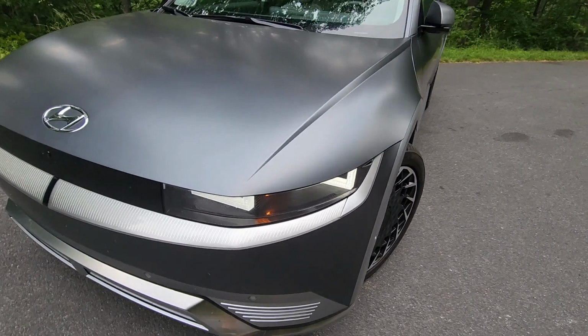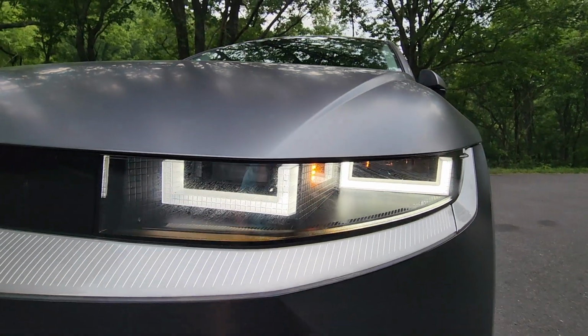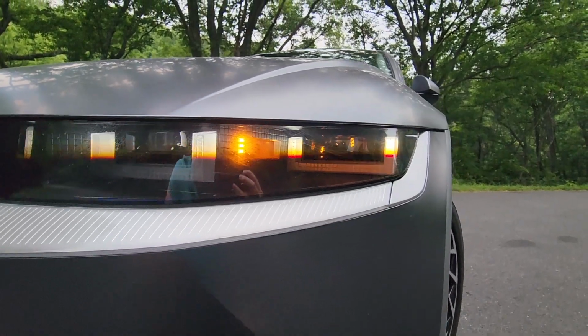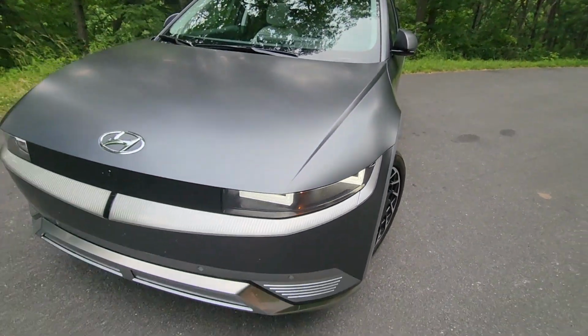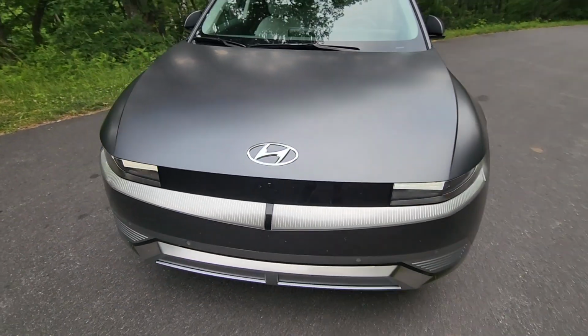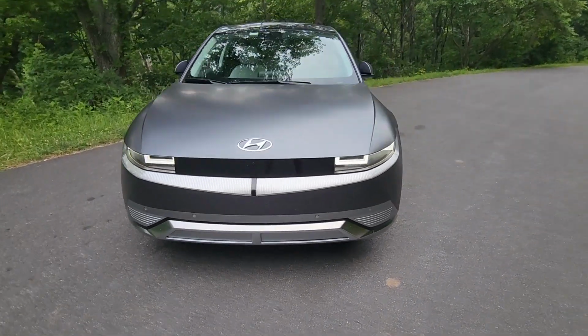First up, guys, we have this really cool matte paint finish. That's something that we don't see very often, and I really like it on the Ioniq 5. We have these really cool and unique headlights. Look at the different little dotted LED design. Looks really cool. And then this is also all lit up, all little LED slats in here to give this car a really unique look from the front. But it doesn't stop there.